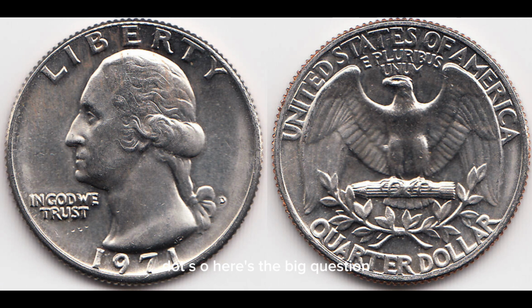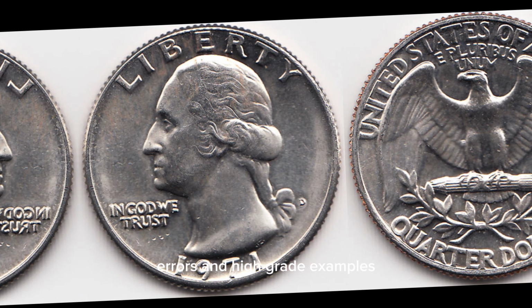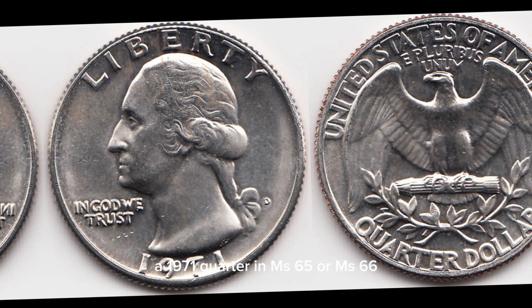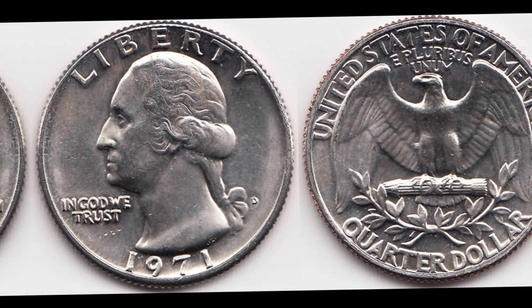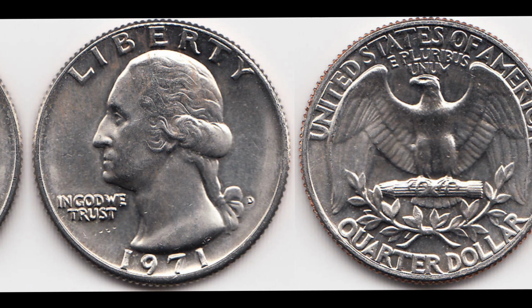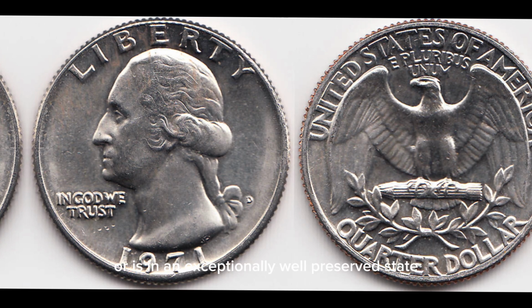So, here's the big question: how much can a 1971 quarter be worth? Well, the majority of 1971 quarters you find in circulation are worth face value, just 25 cents. But when it comes to rare varieties, errors, and high-grade examples, the story changes. For instance, a 1971 quarter in MS-65 or MS-66 can sell for $20 to $50. But if you're lucky enough to find a quarter graded at MS-67, it could be worth more, and in some cases even more if the coin has unusual features or is in an exceptionally well-preserved state.